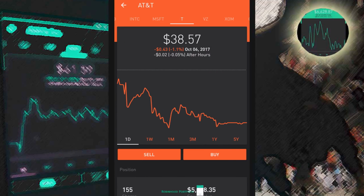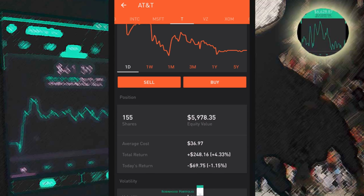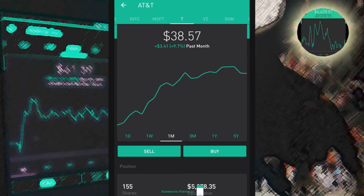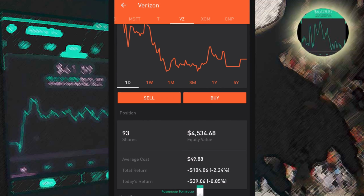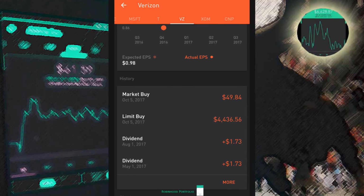Next, I have my telecoms here, AT&T. Put a large holding into the portfolio about a month ago or so. You can see here it's been rising very nicely, 9.7% in the green. Also did a dividend capture with Verizon here. Unfortunately, did not quite work out to get out of the stock right away.